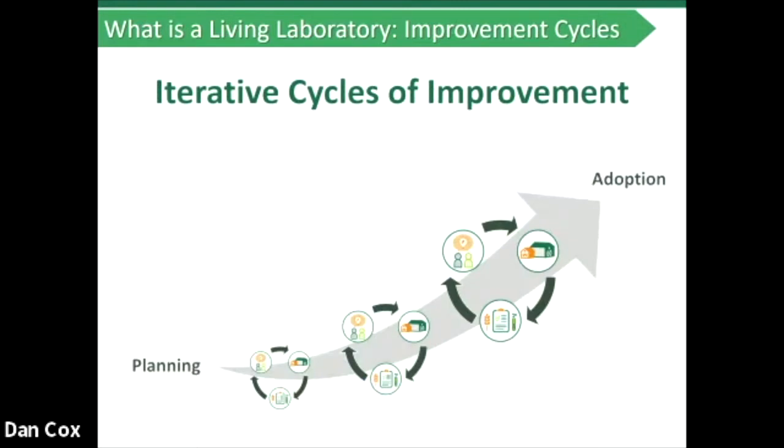The actual process is an iterative process. So we start off with the planning, and you have this small little cycle. You kind of build and grow, and your outputs go into the next one, which then grows and builds and goes into the next one, which then finally goes into the adoption. So there's a process there we follow. It's a process of constant learning and constant innovation.